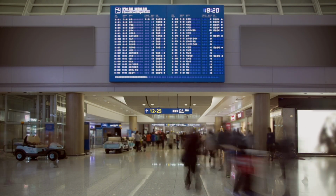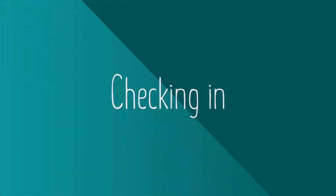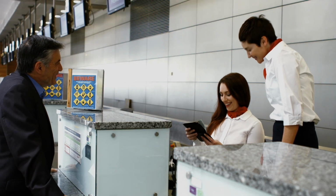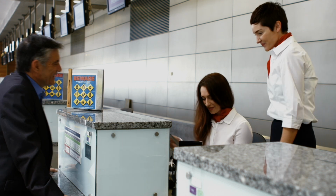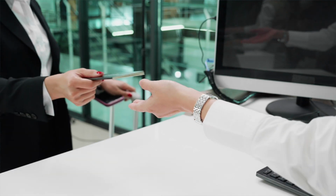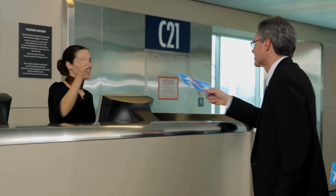After your holiday, you will come back to the airport. Sometimes you can check in online. But if you need to check in your luggage, or you need to check in person, the first thing you have to do is go to the airline desk. Give the person your passport and your luggage, and he or she will give you your boarding passes.